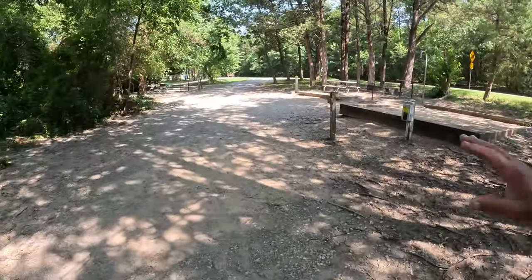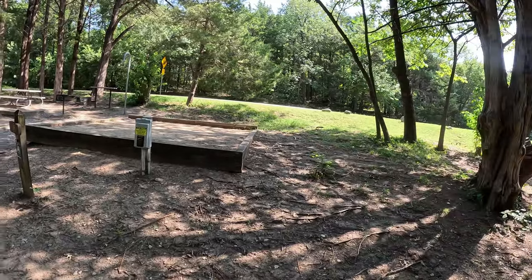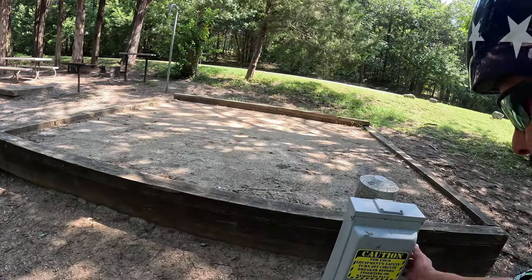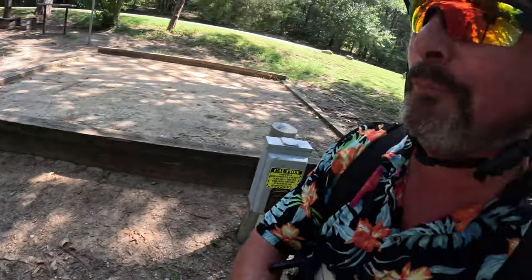All right, let's go see some tent camping areas. If you're into tent camping, Bonham State Park has got you covered. I mean, look at this tent camping area. You've got great level pads to pitch your tent. And by golly, it looks like they even have electricity. That's cool. You don't see that too often. Just a dedicated tent camping area with electricity. You can bring an air conditioner and put it in your tent.